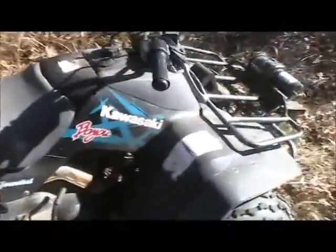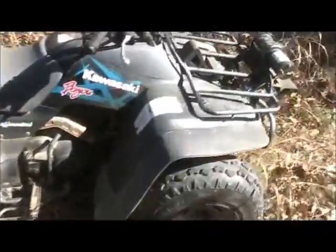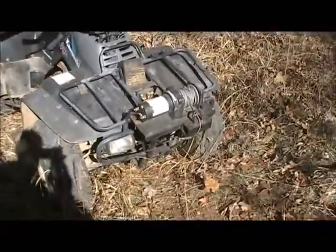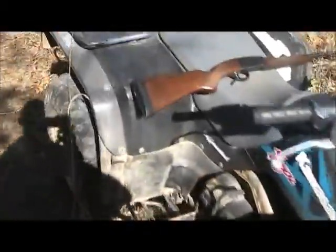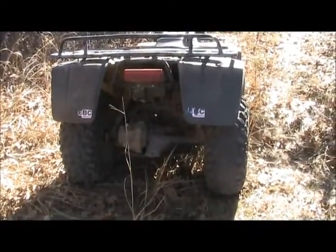Before I walked out to my stand, I just wanted to show y'all my Kawasaki Bayou. This is what I use around here on the farm. I need to rebuild the carburetor. Right now it's running with the choke on, but I got the winch in the front. It comes in handy for all kinds of stuff around here. But it's a pretty good little machine. It is a 300. I know the Bayous come in several different sizes, but it's a pretty good machine for what we need.